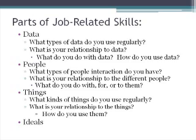And then I'm going to go over how to fill out the data, people, things, and ideas. First part is data. With this, you want to think of what types of data you use on a regular basis. This can be facts, numbers, percentages, volumes, area, frequency, measurements, lengths of time, money, sales volume. It could be specifications, codes, surveys, drawing interpretations.